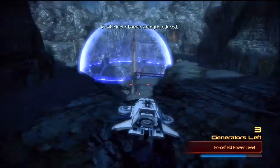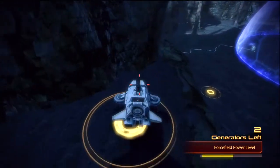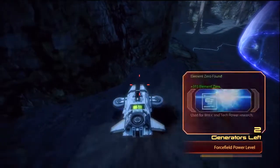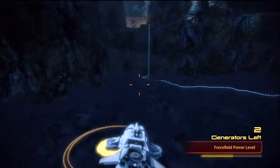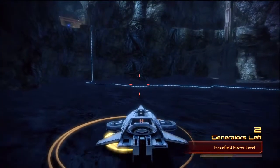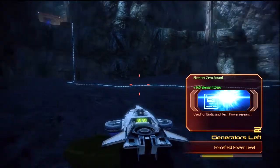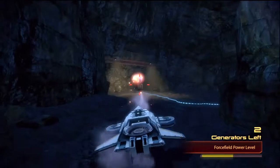There we go. I will say this about this game. Its DLC is extremely variable. Because the Normandy Crash Site DLC is basically... I don't want to say it's pointless. But it's certainly low on point. It's kind of cool, but it's a bit meh. There's not a whole lot of exciting shit in it.